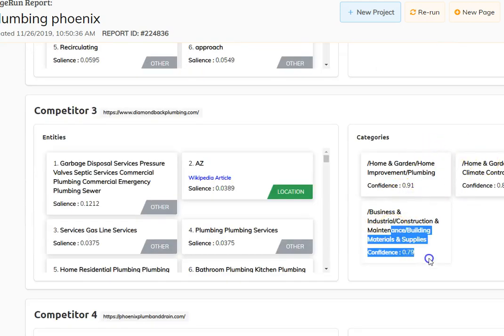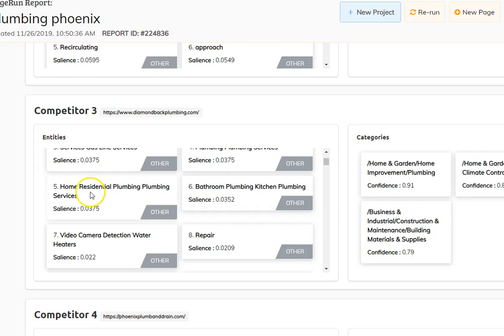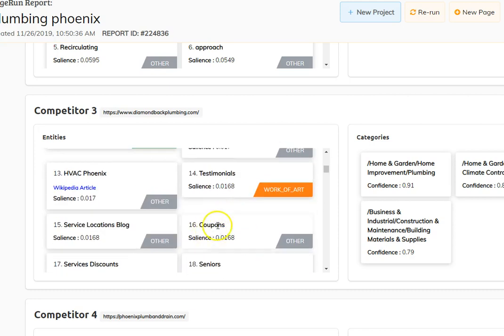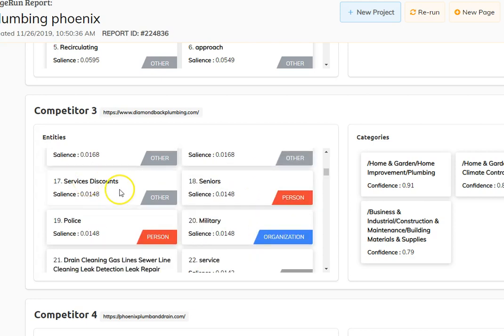There's another one with similar categories. And then you look and see, okay, this is what they're showing up for. Okay, AZ like us, plumbing services, bathroom plumbing, kitchen plumbing, home residential. And you can obviously discuss these on your page. You can also build out additional pages if you feel like some of these are a little bit veering into different topics. Like video camera detection, water heaters, toilet backflow services, stuff like that. Coupons. Do we have coupons? Are we presenting our discounts? Do we have discounts for certain groups like military, seniors?